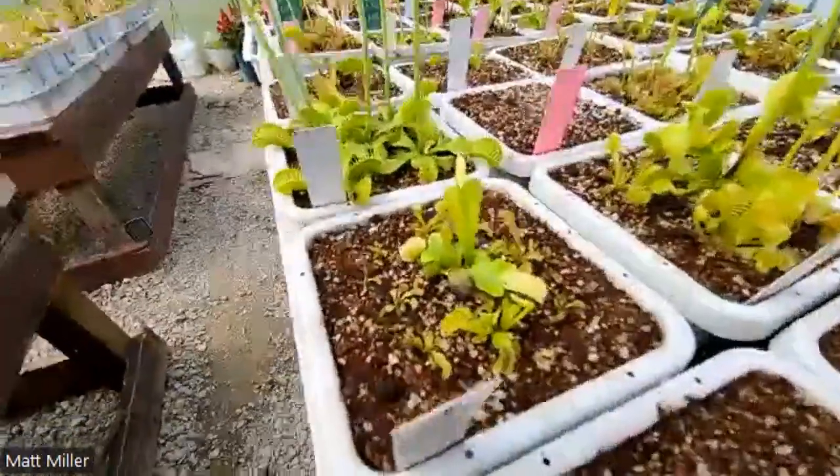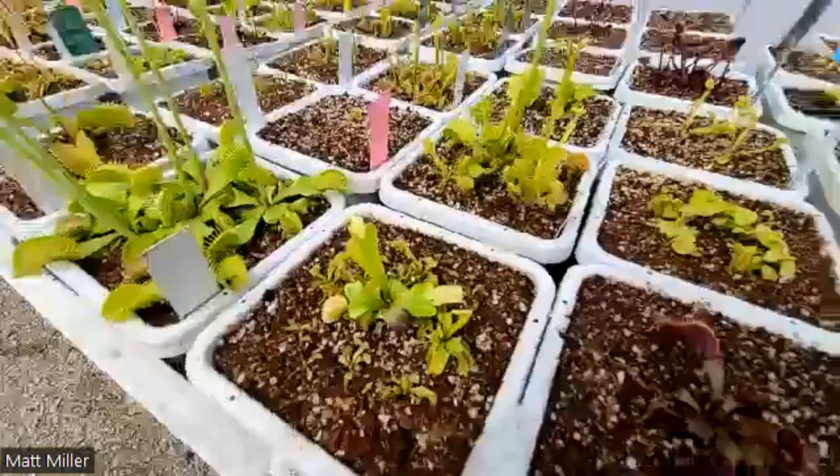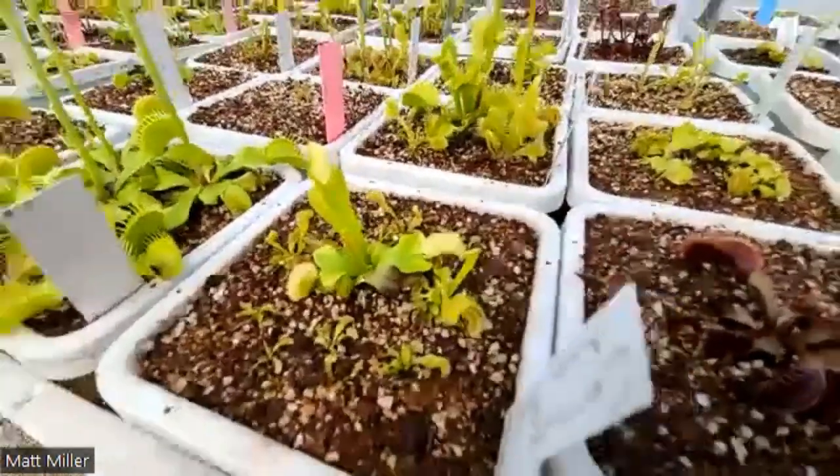Is that coming through okay in the video? It's a little blurry, but we see the color change. Okay, maybe I was too close.